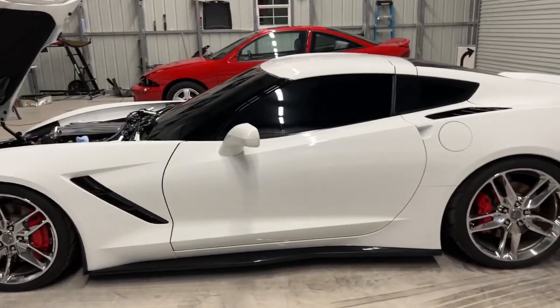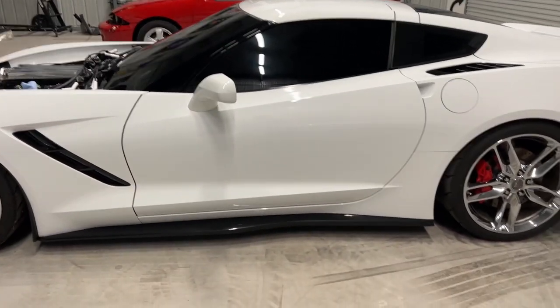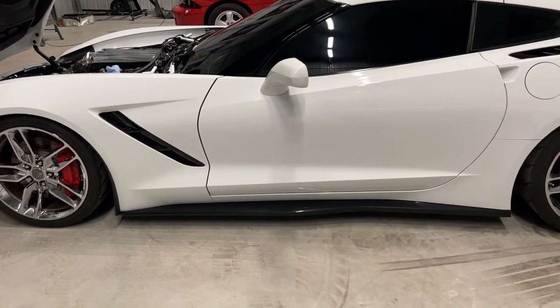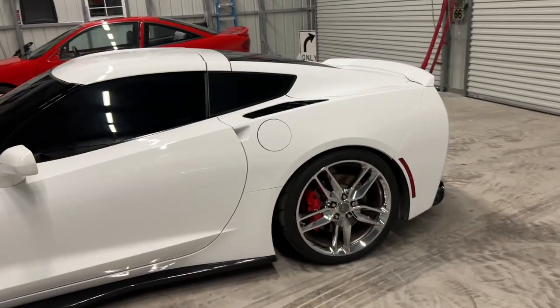So it gives me a lot of window to tune the car to get it down the track, especially on 20-inch wheels. So I get often asked, again, will I put it on 15s?